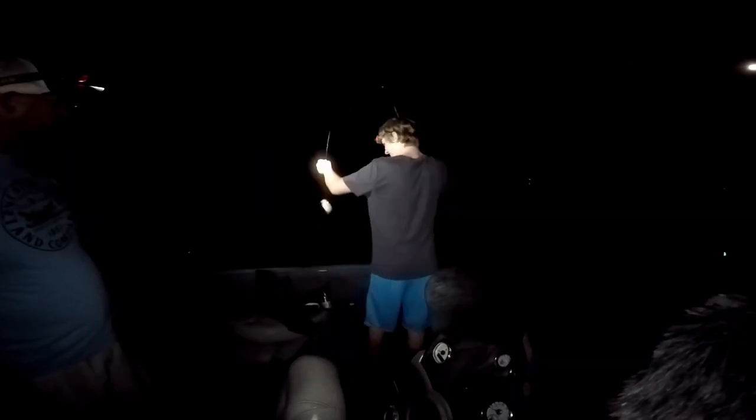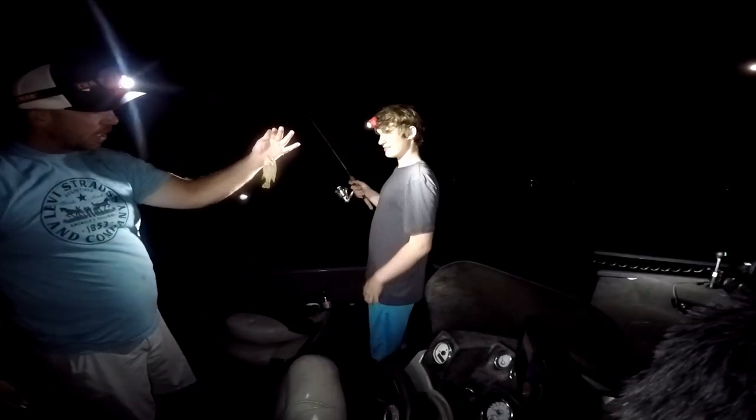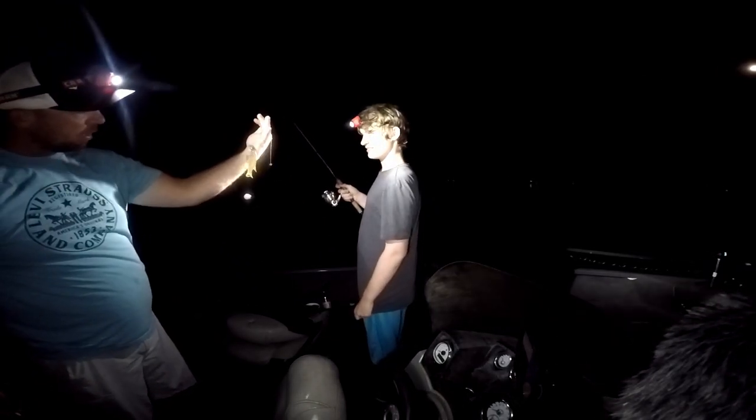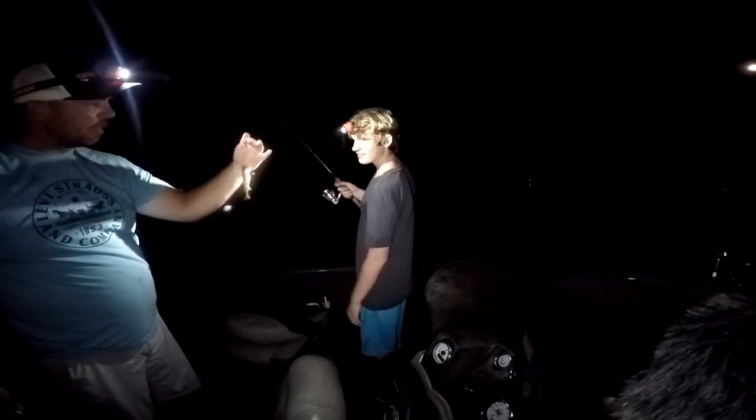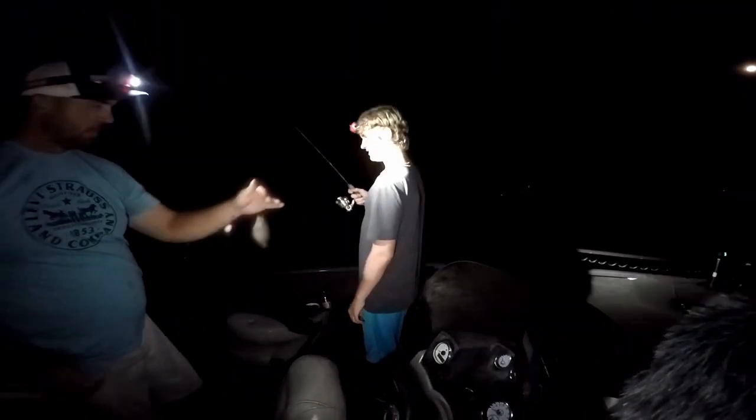A little one, that'd be perfect for cut bait. You know what you got there? That is a green sunfish, and that is a flathead killer right there. You put that live on a hook. Flathead killer. That's what that is. Awesome. Easy. We got bass.